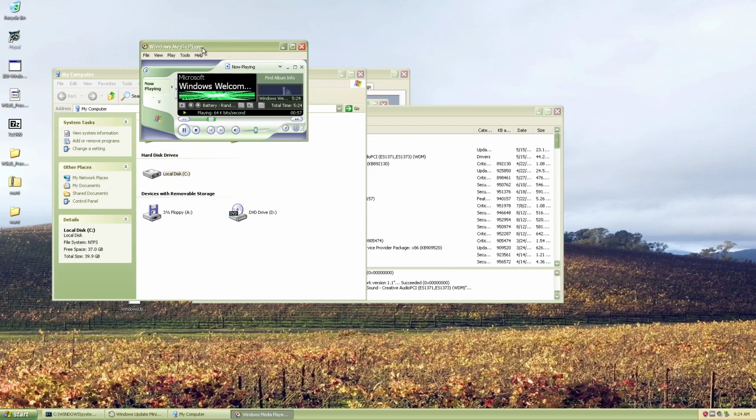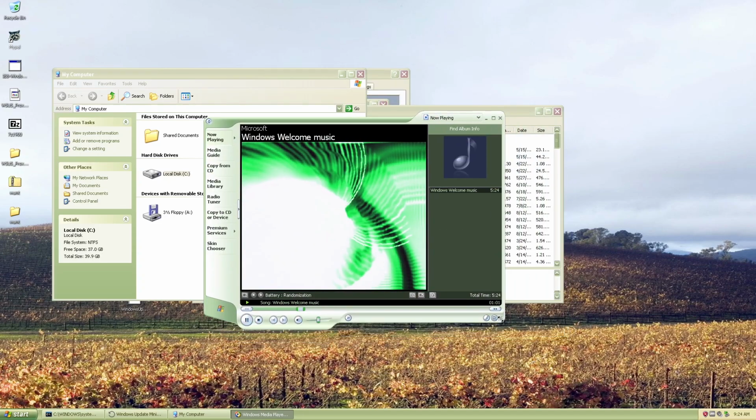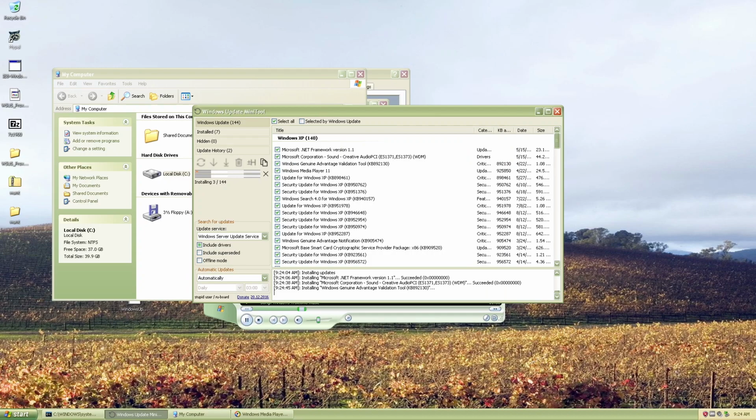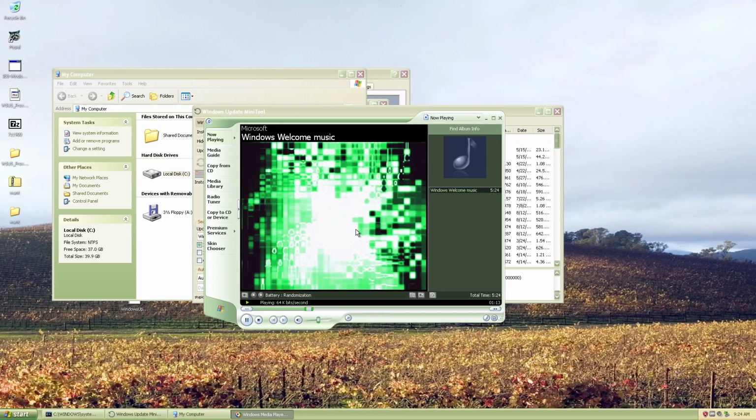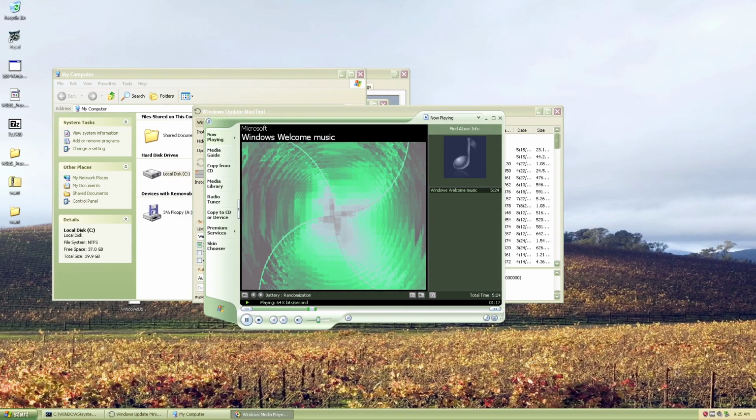And yeah, it's really just making the title bars and stuff transparent. It's Aero Glass Transparency! Okay. Right now, it is installing these updates here. It's installing Windows Media Player 11 now, so I don't know what's gonna happen when Media Player 9 is running, but who knows?